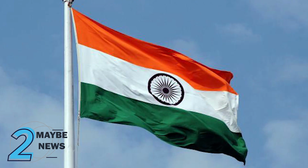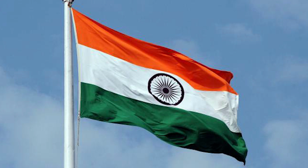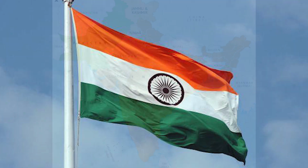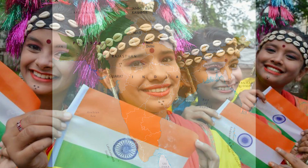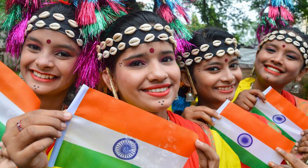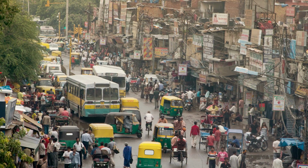2. India. The saffron color in India's flag denotes renunciation of material gains. The white middle band indicates peace and truth, and the Dharma chakra, the wheel of the law, symbolizes life in movement and death in stagnation. The last band in green shows the fertility and growth of the land.